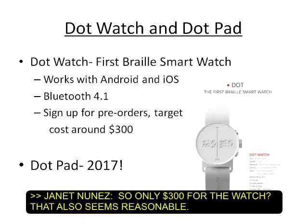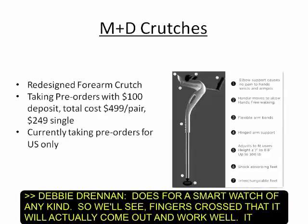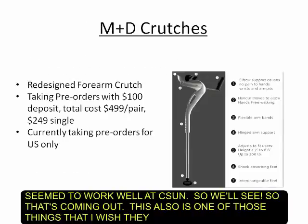Around $300? $300 for the watch. That also seems reasonable. It does seem reasonable for a smartwatch of any kind. So we'll see, fingers crossed, that it'll actually come out and work well. It seemed to work well at CSUN, so we'll see.